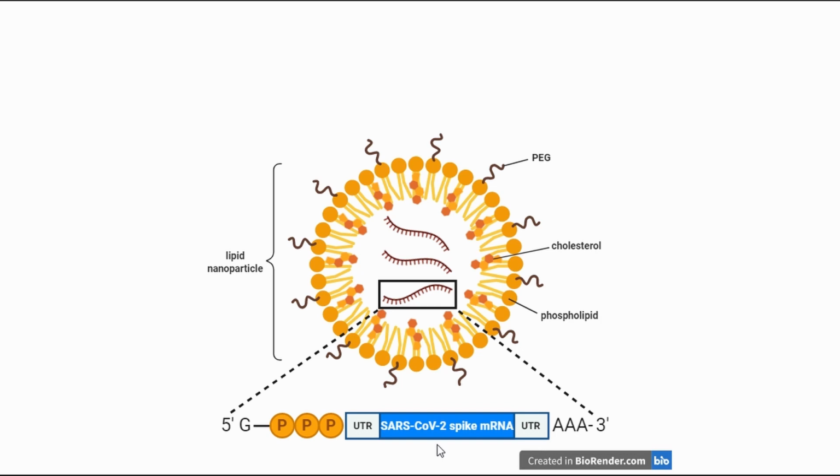The ends of the mRNA, the left end being known as the 5' end and the right end as the 3' end, can be further modified by adding what is known as a cap and a poly-A tail. The cap consists of a modified guanosine nucleotide followed by 3 phosphates, or G-PPP, and serves as a recognition signal for the cellular ribosome to bind and translate the mRNA. The poly-A tail is simply a string of adenosine nucleotides, denoted as AAA here. But there are many more than 3. This is just symbolic, and this further stabilizes the mRNA.